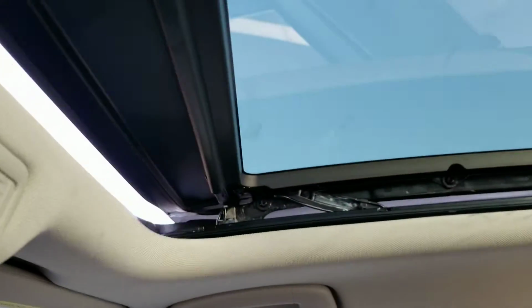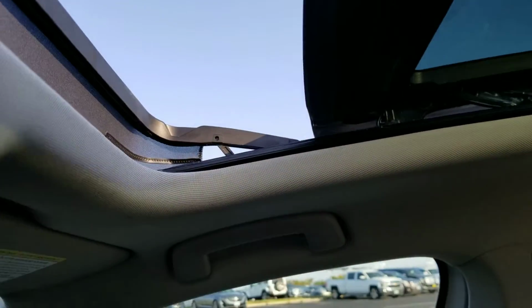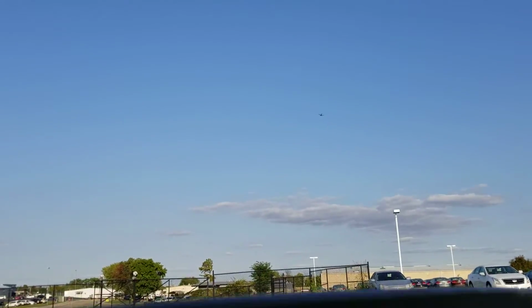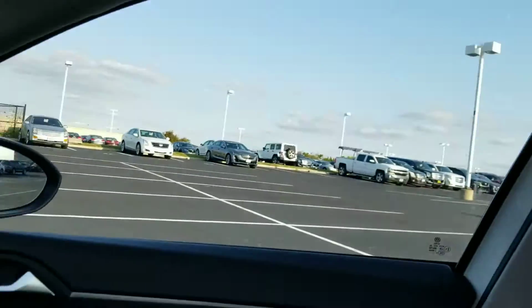About 30% larger than the previous generation of sunroof. It's really nice. And there's another plane flying overhead. Fly in, drive out. Remember that? Fly in, drive out. Pop-up windscreen right here. Looks like a Southwest flight. We're right on the flight path. We're 10 minutes from the airport.